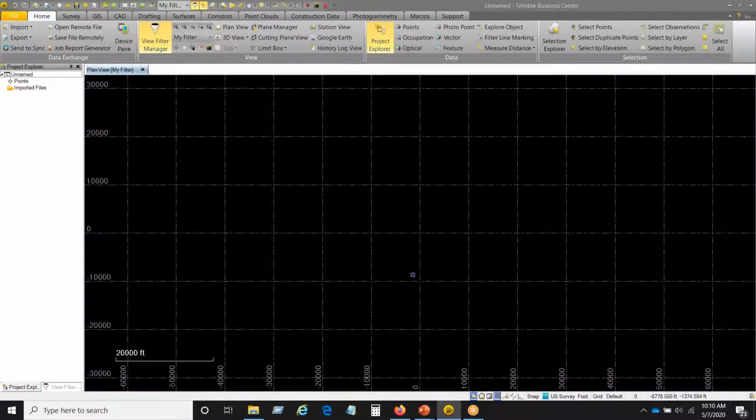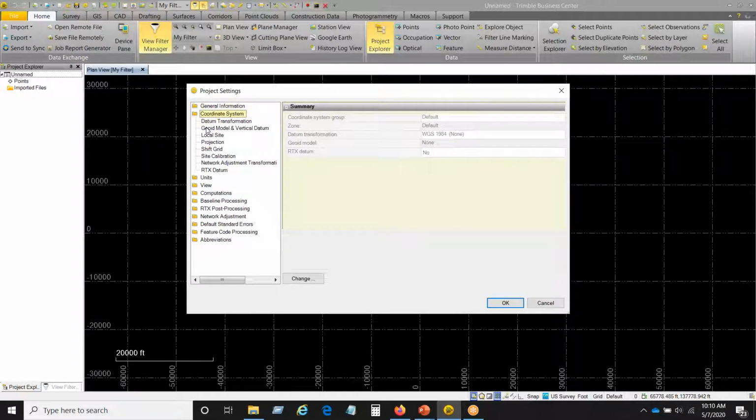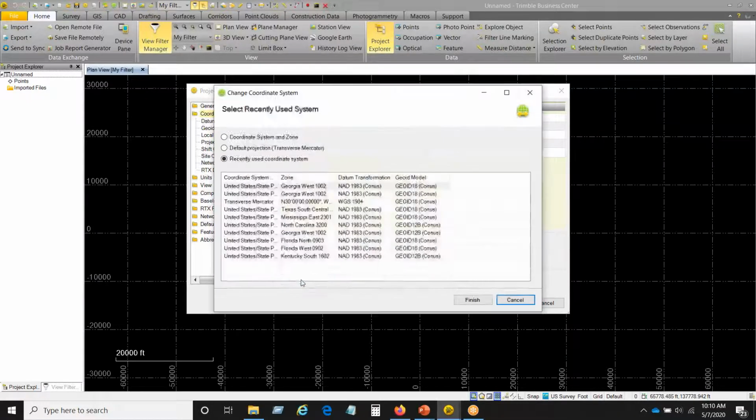Give it just a second to open up. All right, so once that opens up, there's a couple of different ways you can set your coordinate systems up if you're working in real coordinates. I can either drag the job file onto the screen here, and TBC will read the coordinates that are in the job file, and it'll set the coordinate system up accordingly. Or I can go up here to my project settings, open up my settings, go to my coordinate system, and I can hit the change button down here to set my coordinate system up the way I want it to. So I'll run through that real quick. Click on change.